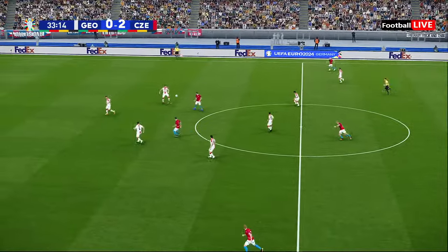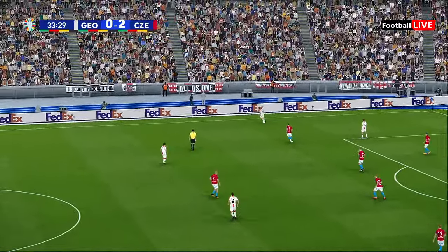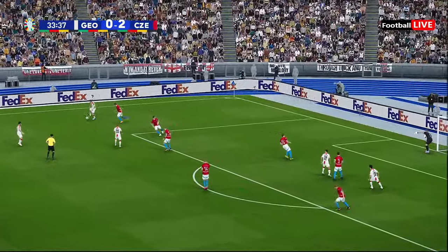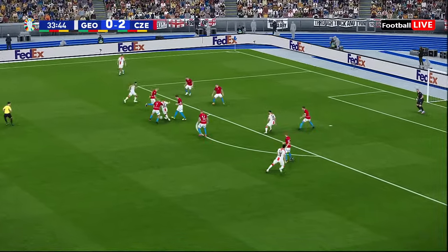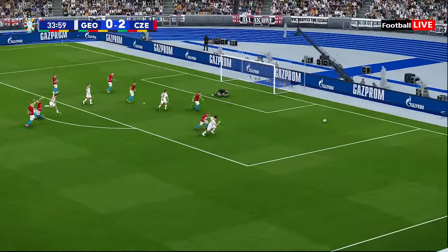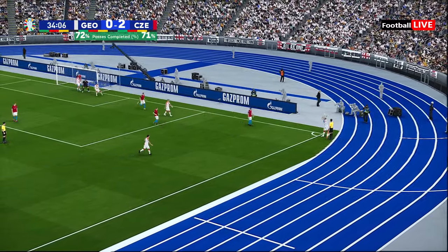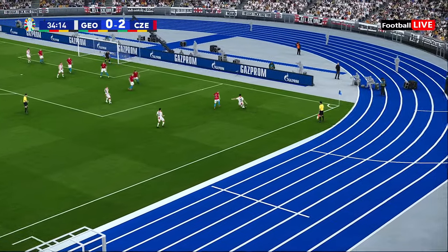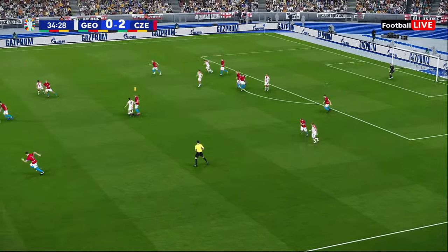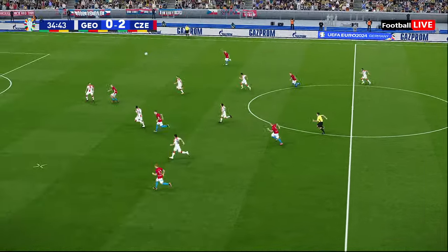Well, the counter could be on here. It's a sharp little ball here. And he's there to get it away. Kvaratskhelia. Kvaratskhelia! It's loose, and there's a race for the ball. Fired deep towards the back post. And here's the chance to counter. Out to the left it goes.